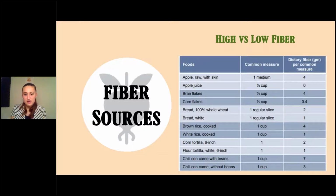And similarly, if we look here at the middle, we've got bread, the 100% whole wheat versus the white bread. And so we can see that the 100% whole wheat bread has double the amount of fiber as the white bread. And so the 100% whole wheat bread would be a better option to get more fiber in. And similarly with the brown rice versus the white rice, and if we take a look here at the bottom, we know that legumes, beans, peas, and lentils, they're very high in fiber. So if you make chili with beans, 1 cup of that has about 7 grams of fiber, which is quite a bit of fiber. But if you make chili without beans, if it's just meat, then it only has about 3 grams of fiber. So not as much.